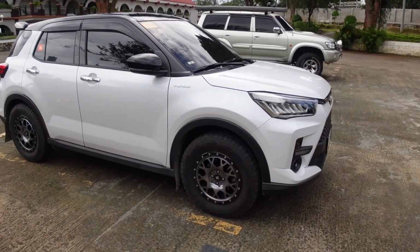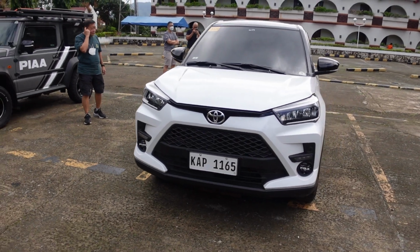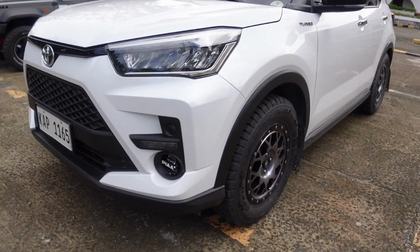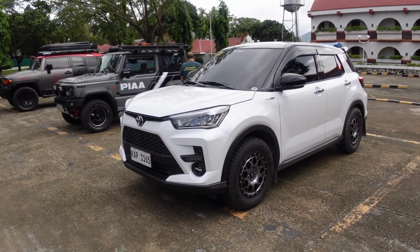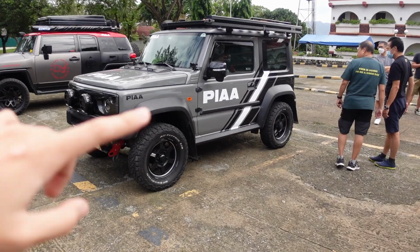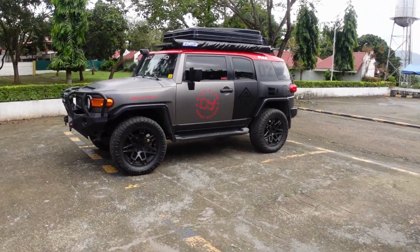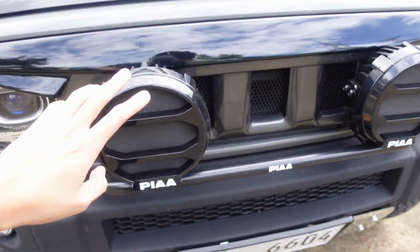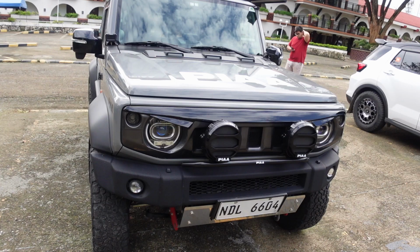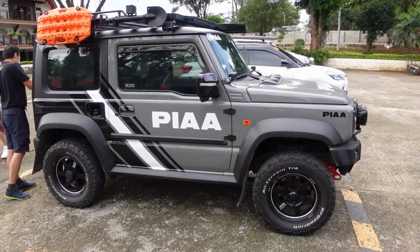So if you guys haven't watched the previous video, marami tayong new mods na in-install kay Project Raize. Like as you can see, yung fog lamps, bago yan. PIAA. So shout out nga pala kay PIAA Philippines kasi si Project Jeepney may bagong full PIAA livery. And that's because itong shoot na gagawin namin today is for PIAA talaga. Mamaya i-unveil natin to kasi ito ang first ever in the Philippines na new lights ng PIAA. So mamaya natin re-reveal yan and makita niyo what makes it so special. Kasi special siya talaga.